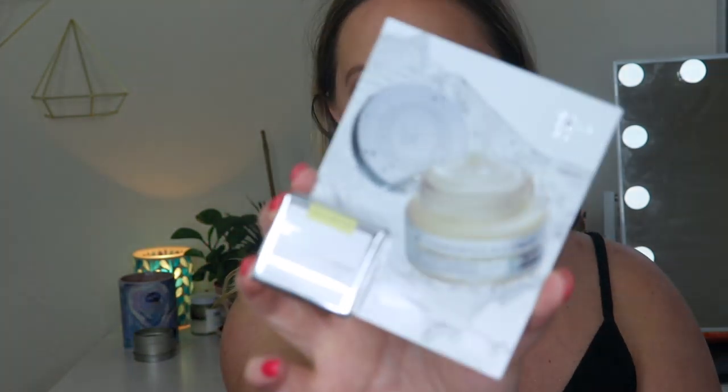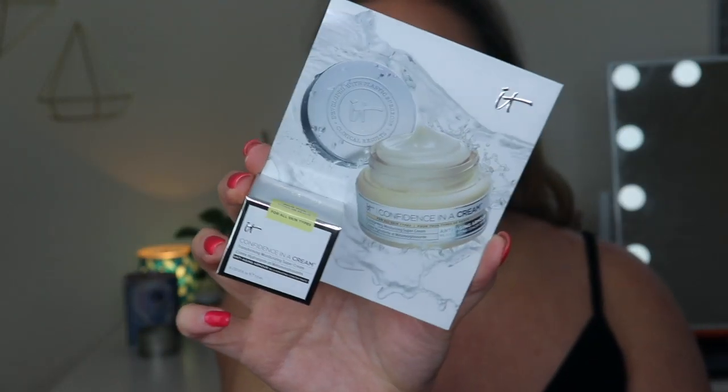The first thing I got has kind of excessive packaging. It came outside the bag. But anyways, I've tried this before and I enjoy it. This is the It Cosmetics Confident in a Cream Transforming Moisturizer Super Cream. I received a full size of this before, I believe in one of my first Ipsy Pluses, and I used that all up a while ago. I do really like this cream. So this is just a deluxe sample of it.